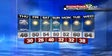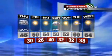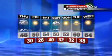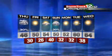So as a result, we see temperatures rebounding from near seasonal levels this weekend into the mid to upper 60s by Wednesday and even Thursday and Friday, just depending on how long that upper-level ridge will set up over here across eastern Carolina and the eastern United States.